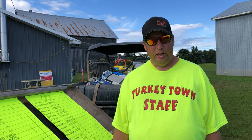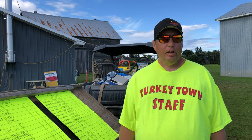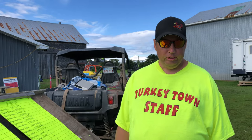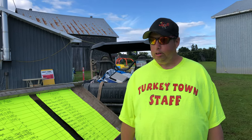Some of the boys got them dialed in really good. They're running upwards of 1,000 horsepower in some of them right now. Got a lot of the 600-700 horsepower ones also. And they're in a light little car, and they're quite competitive as well.